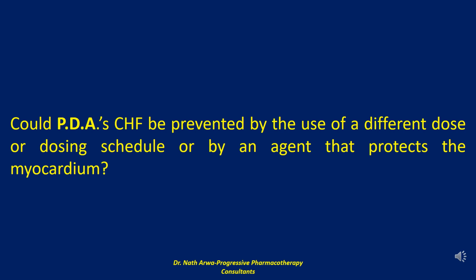Currently, the ASCO guidelines do not support the routine use of dexrazoxane in patients, unless a plan exists to continue doxorubicin beyond a total cumulative dose greater than 300 mg per meter squared. Clinical trials have evaluated the benefits of dexrazoxane in children and patients receiving other anthracyclines.